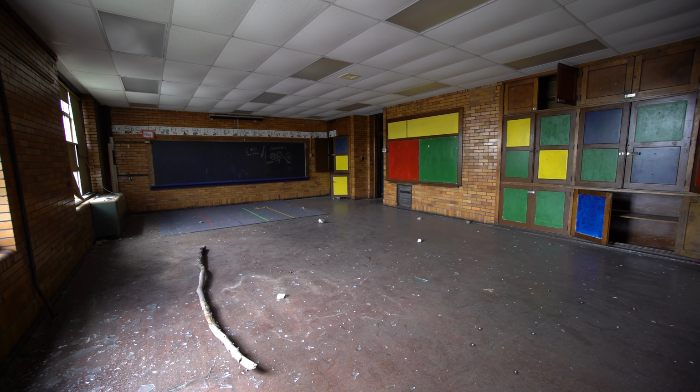This is definitely my favorite classroom because of all the colors on these cabinets and the brick. The colors against the brick make it look really cool. I love this room. Very cool, old school classroom. Really nice.